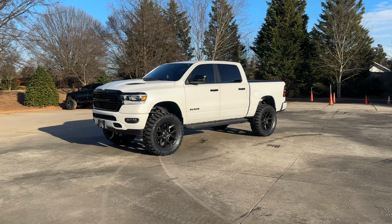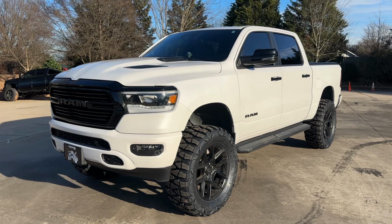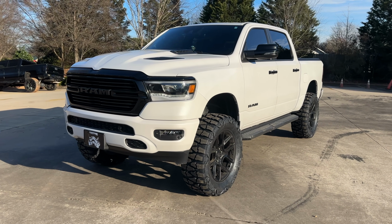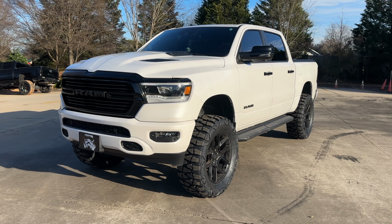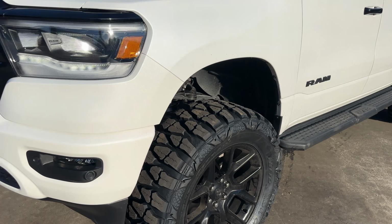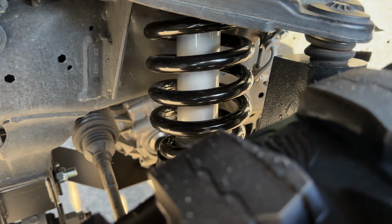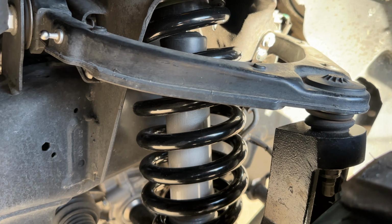All right, so here's our truck, a 2023 Ram 1500 with the Hemi in it. We did a set of 37x13.50R22 Nitto Mud Grapplers on the stock 22-inch wheels. They're black from the factory. I think it looks phenomenal. This is the 6-inch Rough Country lift. We did the strut upgrade right here. You can either do a spacer that goes on your factory strut, or you can do the upgrade that gives you a whole new strut and coil.